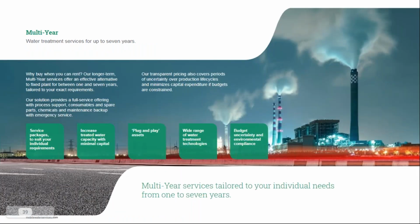And then multi-year. Multi-year is a service that we've introduced over the last 10 years, where customers have said to us, we'd like to rent from you for 1, 2, 3, 4, 5 years, typically up to 7 years, although we can extend beyond that. It's where we have a semi-permanent presence on the customer site, and we're providing them the treated water to their quality and quantity demands. It's a fully bundled service, so all the maintenance, spare parts, chemicals, and logistics are included. As a customer, what you see from us is a fixed price per month for this service, so you can control your budgets.